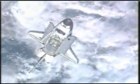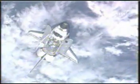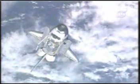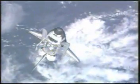The International Space Station with the Atlantis directly beneath it is just crossing over the northeast coast of Central America. The two will now be traveling over the southern Atlantic Ocean, traveling 17,500 miles per hour at an altitude of 205 statute miles.